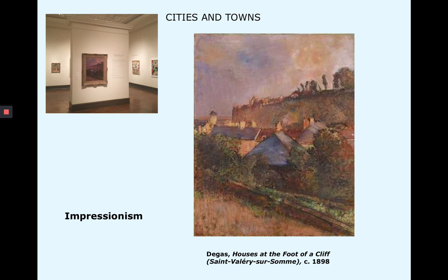Launching into the subject of the first theme, the wall of the exhibition devoted to cities and towns. I take you back again to this introductory wall, which is opposite a wall consisting of four paintings, all of urban centers or small towns or villages.